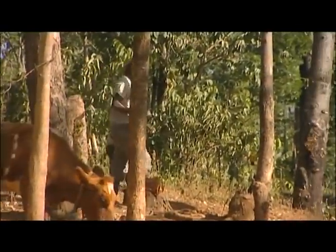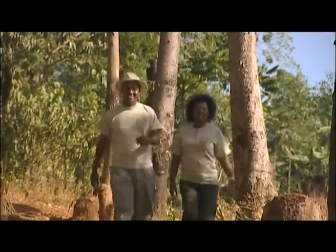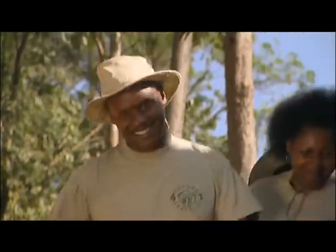We are here in Mahoho at a village called Inguhu, 12 kilometers from Kakamega town. We are in a farm where 16 members of one family live. Let's find out who runs this shamba.